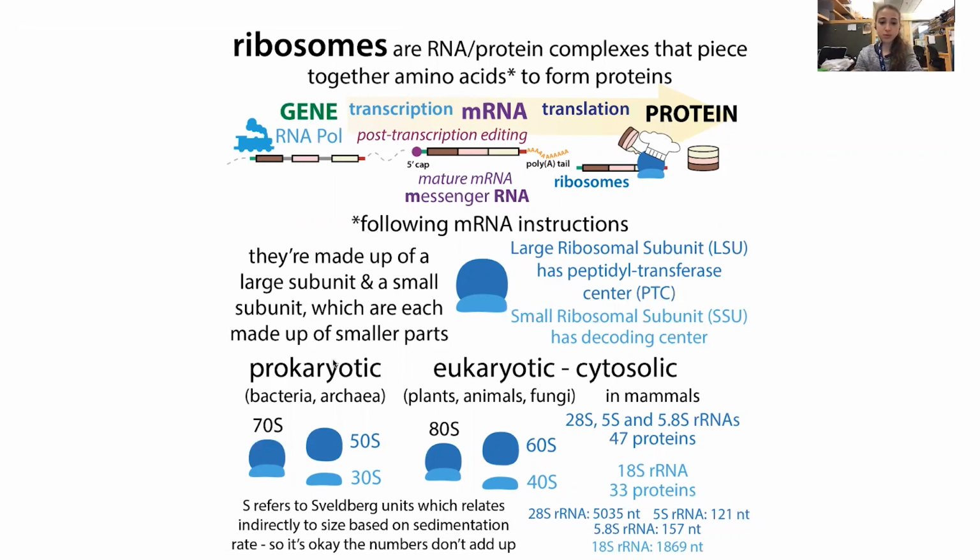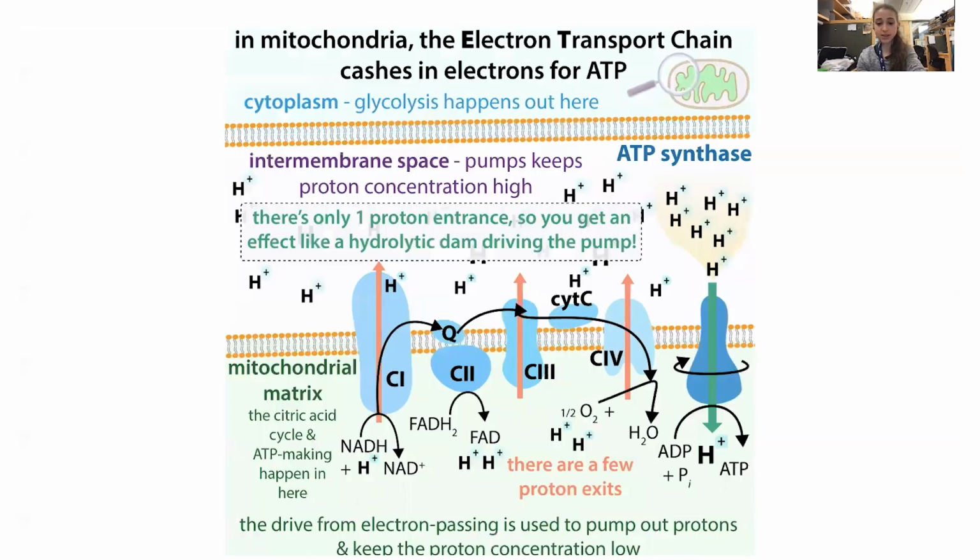But when it comes to ribosomes, prokaryotic, so bacteria and archaea, have these 70S ribosomes, which have a 50S and a 30S. Eukaryotic, so plants, animals, fungi, have 80S, which has a 60S and a 40S. And this is for the cytosolic version, however. The cytosol is the main area in your cell. It's like the general interior. This is where all of this translation is happening, all of the other good stuff.